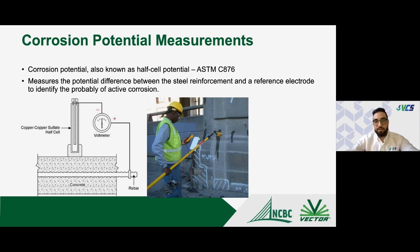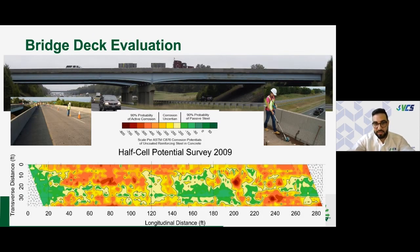And then you grid out your structure element, whether that's a beam, a deck, or an abutment wall, whatever it may be. Typically, we use a 2-foot or 3-foot grid pattern. And at every location, we're measuring the potential difference between the potential of the reference electrode and the embedded steel. And what that does is it creates a contour, such as the one that you see in the image below, of the probability of active corrosion that's present in our structure.